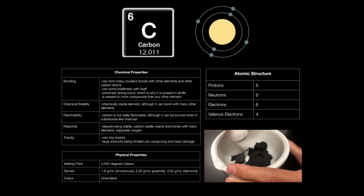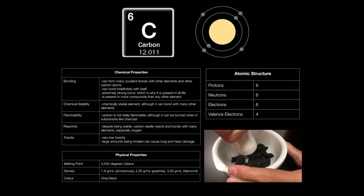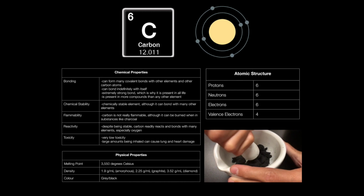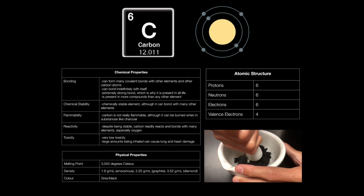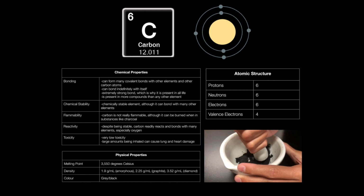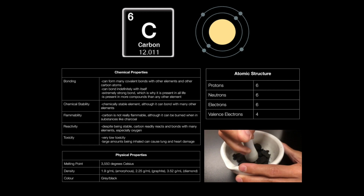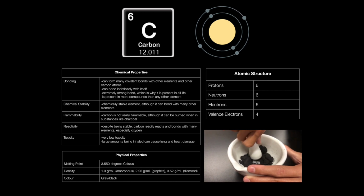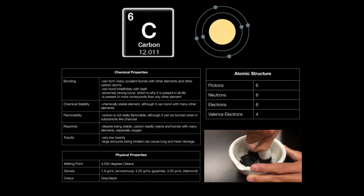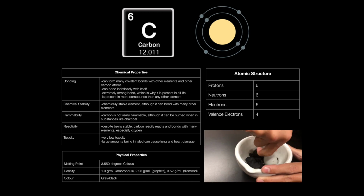Carbon has 6 protons, 6 neutrons, 6 electrons, and 4 valence electrons. It has a molar mass of 12.011 grams per mole. The carbon we bought was in the form of charcoal, which is an allotrope of carbon known as amorphous carbon. We bought it at Ace Hardware, and we crushed it up for our reaction. Carbon can form many covalent bonds with other elements and other carbon atoms, which is why it has so many allotropes. It can bond indefinitely with itself, and has extremely strong bonds, which is why it's present in all life.